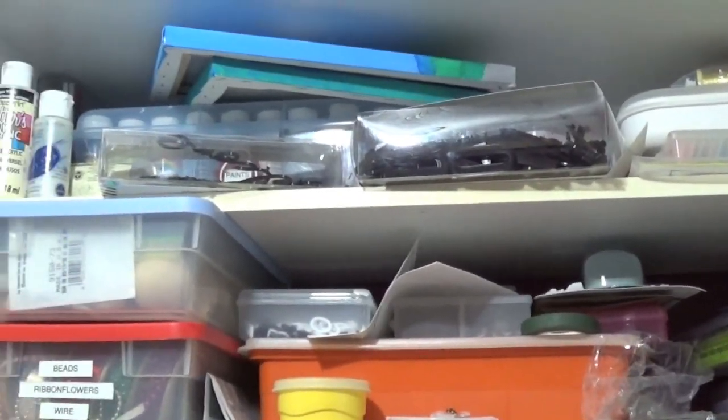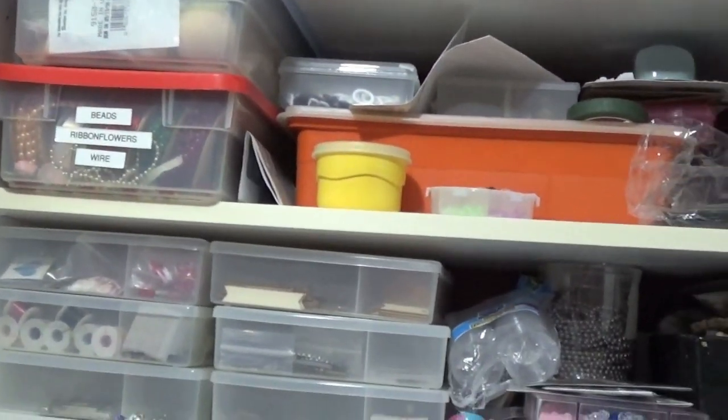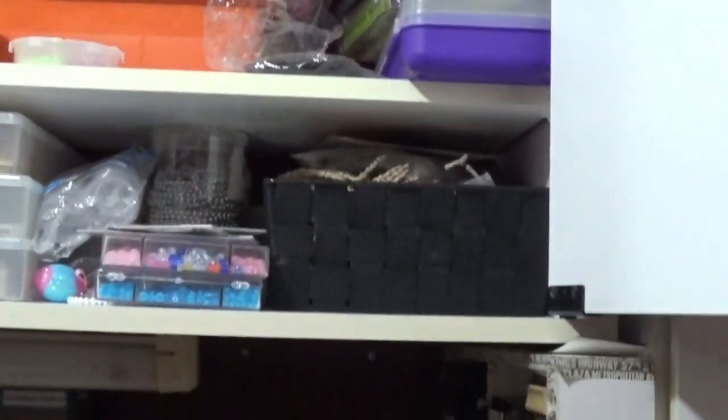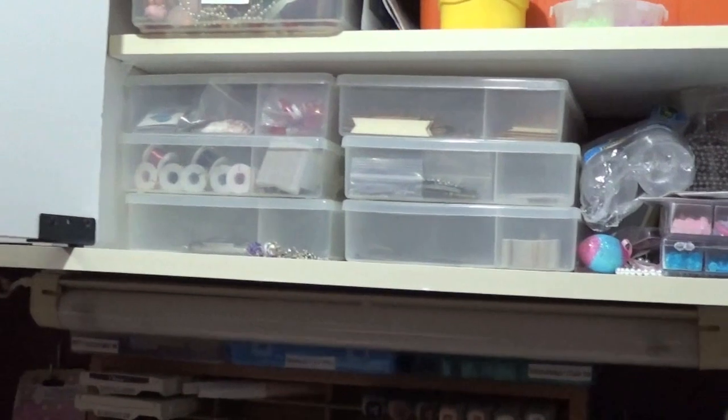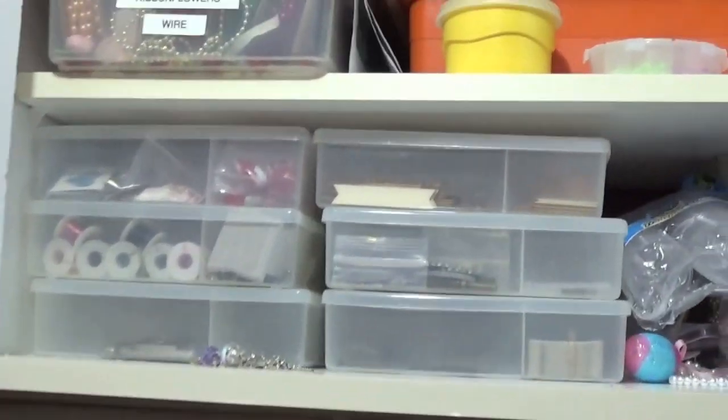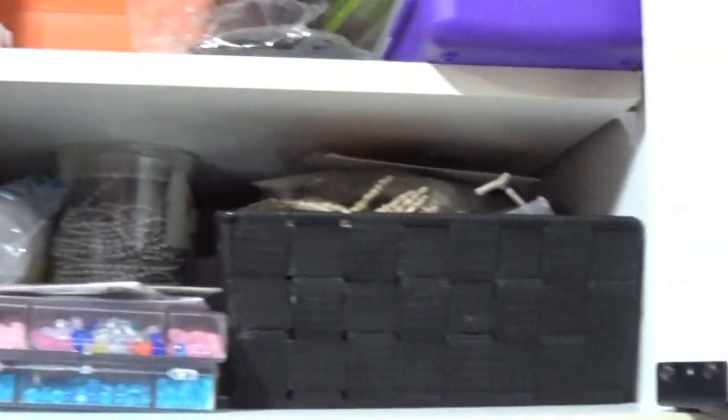Then some artwork my kids did. We have some more embellishments, and those ones are labeled. And then down here's more embellishments, and these ones are in clear containers. Those ones are kind of organized, but I should label them. So that's the first top one.